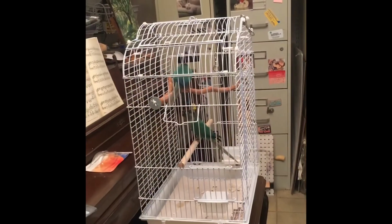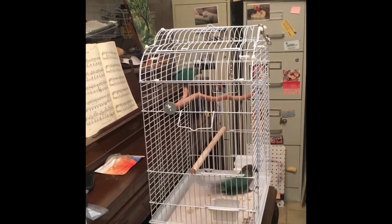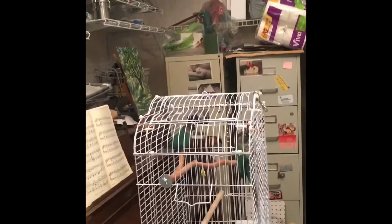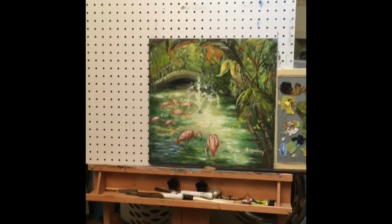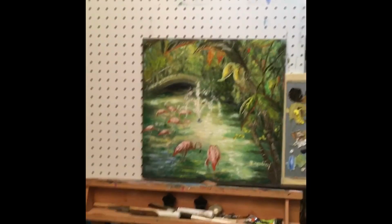These guys came to join me. They're just in their little carrier cage because they did not want me leaving them upstairs while I painted. So they came to watch. Right, guys? Say hi. Say hi. Slow down. Nobody can see you. There's Gabby. There's Lucy. Anyway, guys, here's the painting. I don't know. I might mess with it a little more, but that's pretty much it. Hope you like it.